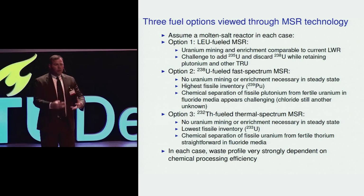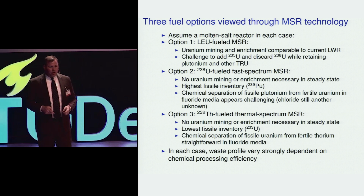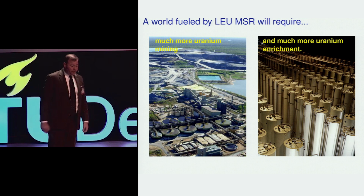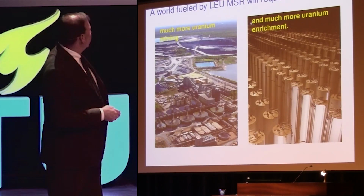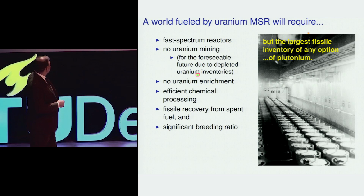In each case, what is our waste profile going to look like? It's going to be strongly dependent on the chemical processing strategy. But the chemical processing strategy I'm going to outline today is based around thorium and the thorium fuel cycle. So as I mentioned before, low enriched uranium is going to require much more uranium mining, much more uranium enrichment. If we go fast spectrum, we're not going to need the uranium mining or the enrichment.